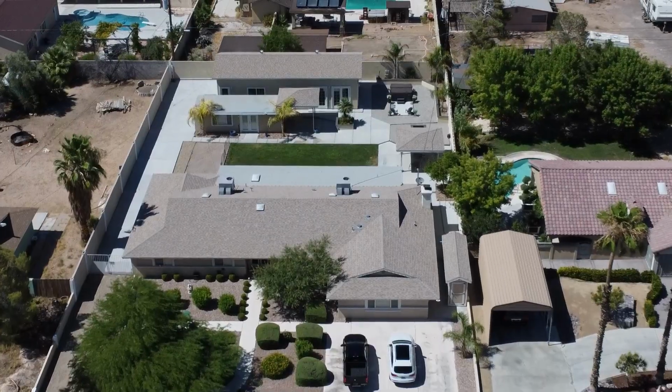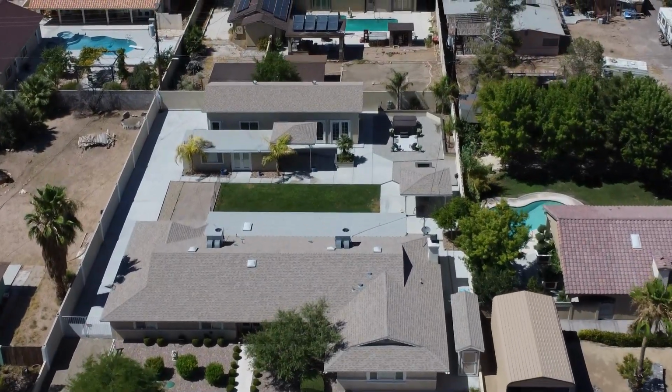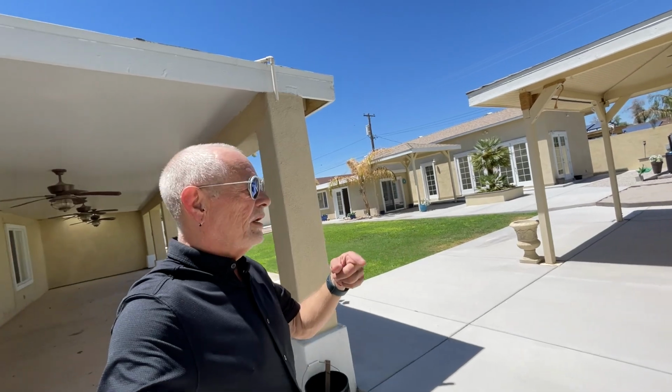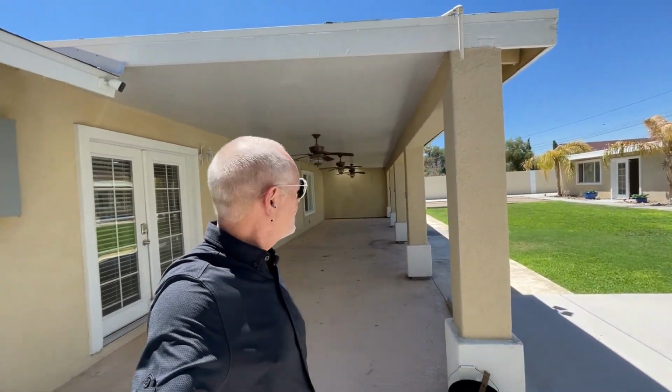Okay, now we're in the backyard, and as you can see, as we look around, it's actually quite incredible back here, and you can see that it's very private. The walls are tall, and they're painted both that cream color and white to match the house trim, and it's just as beautiful in the backyard as it is inside the house.